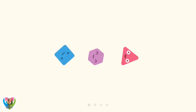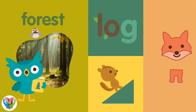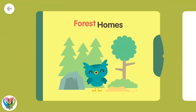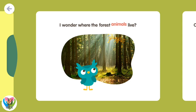Forest. Who lives in the forest? Forest homes. I wonder where the forest animals live.